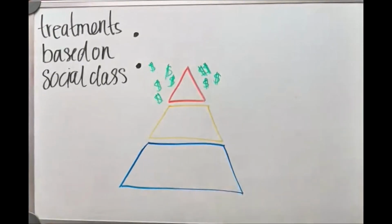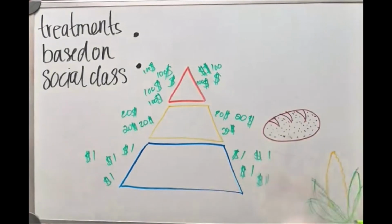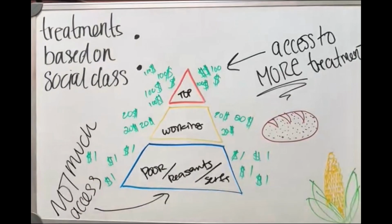Moving on to treatments based on social class, it was a known fact that the rich would get more access to treatments rather than the poor, despite the fact that they were more vulnerable to the plague. To be real, one thing that I can't stress enough is that they drank each other's urine as a theoretic alternative.